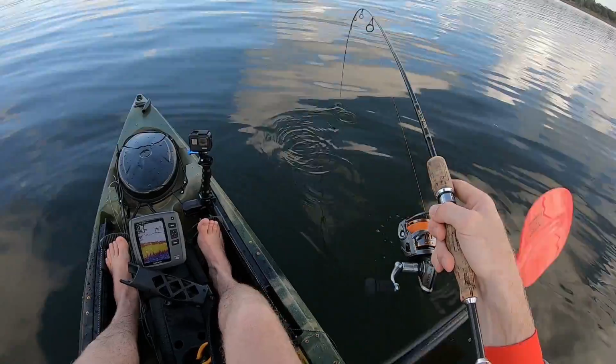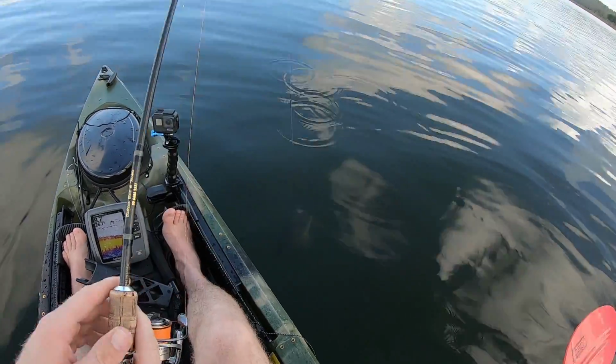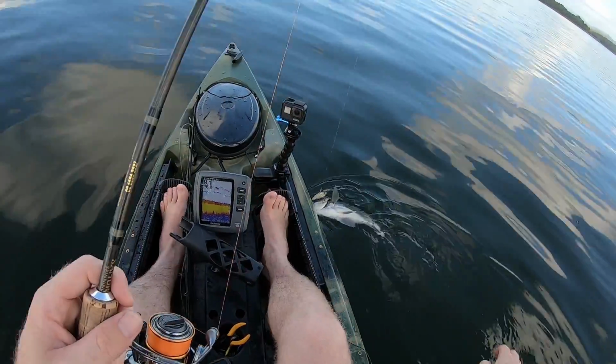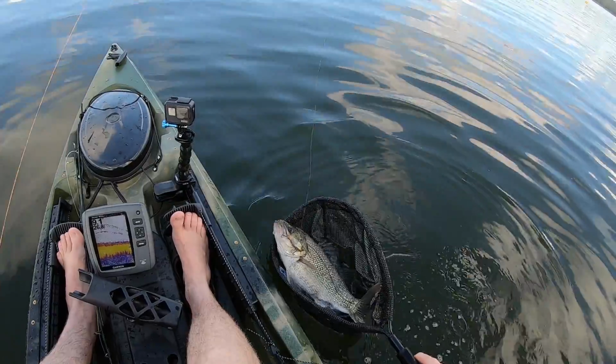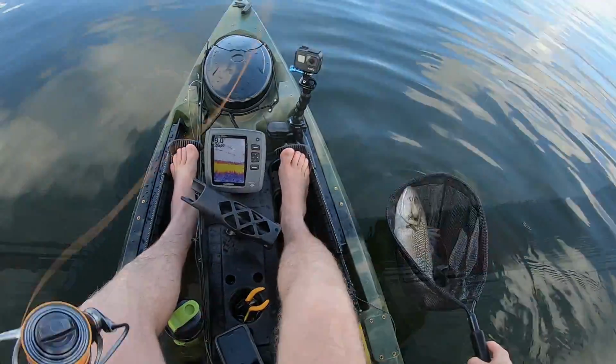He's still going. Oh, it's a good one. Yeah, it's a good one. Oh, this is a good fish. Got a visual? Yeah, he's in the net. Alright, I'll let you go and send us a photo.